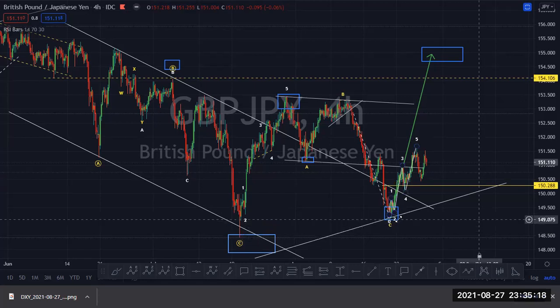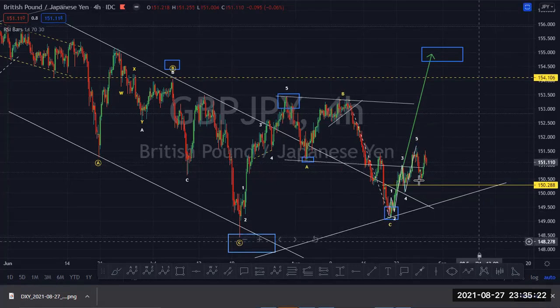I only expect two things, or maybe two or three. One, we may get contracting flats. That is, we get a little reversal and go up, or we get a zigzag. In that case, the market will go lower before going up.